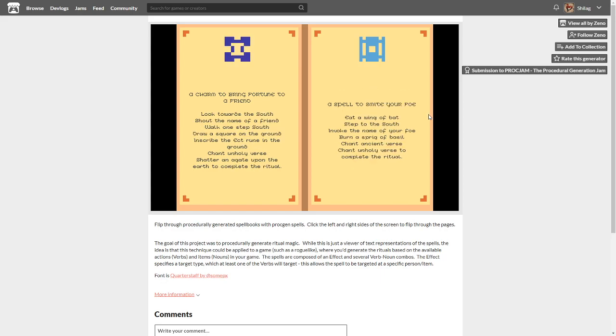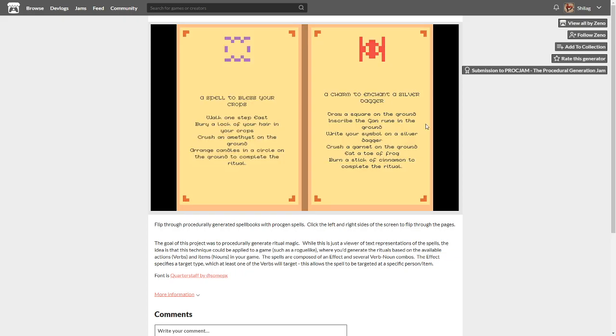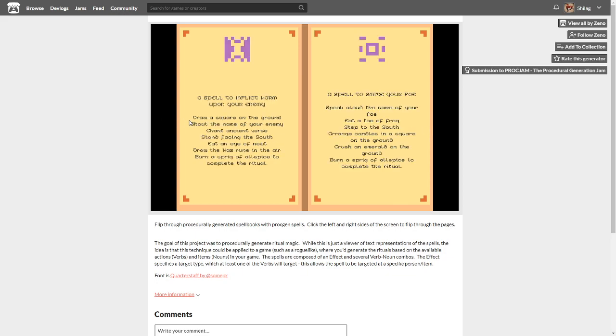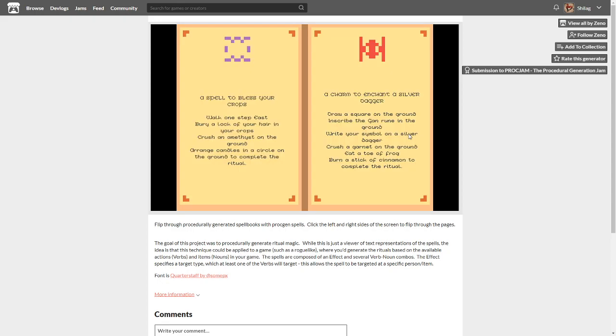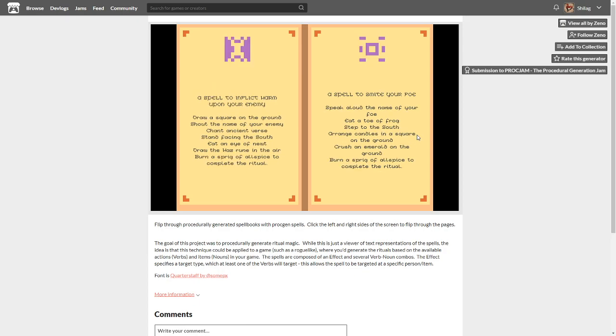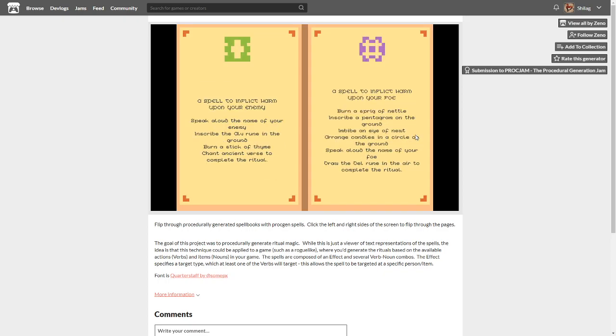A charm to bring fortune to a friend, a spell to smite your foe, enchant a sword, smite your enemy. Wait, that's it? Wait, what just happened? I guess it just gave me a different spellbook now. Bless your crops, enchant a silver dagger, enchant a weapon, bless your ally, inflict harm. I just want to see one that sounds good.